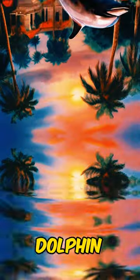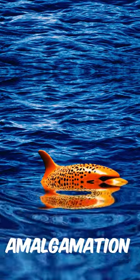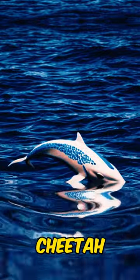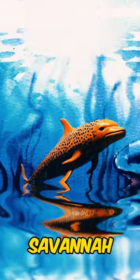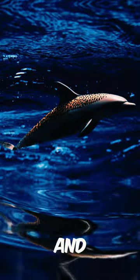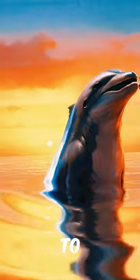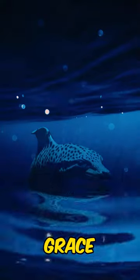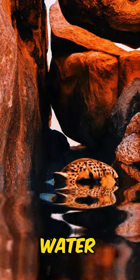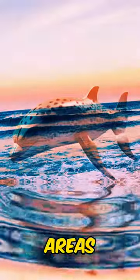The cheetah plus dolphin hybrid, known as the Swiftfin, represents a fascinating amalgamation of speed and aquatic prowess. This extraordinary creature boasts the sleek and agile body of a cheetah, capable of sprinting across the savannah with unmatched velocity, paired seamlessly with the streamlined form and fins of a dolphin, allowing it to navigate the ocean depths with grace.